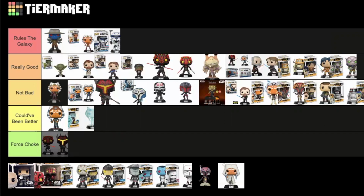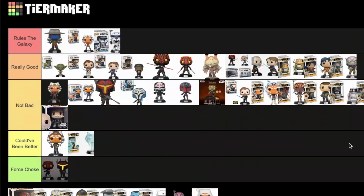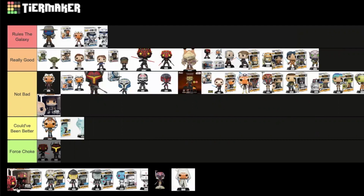Then we have ourselves the Star Wars Smuggler's Bounty exclusive Captain Rex Unmasked, and I'm going to put this one under not bad. I mean, it definitely makes sense. You do see him unmasked and looking very much older in Rebels, but if we wanted an unmasked one, we definitely should have gotten an unmasked one for the Clone Wars first before Rebels, but nonetheless, this one was pretty cool though.